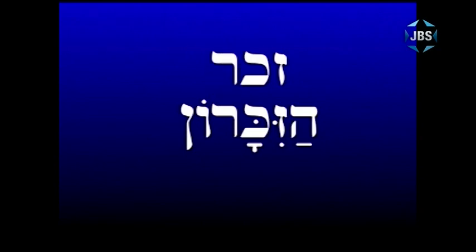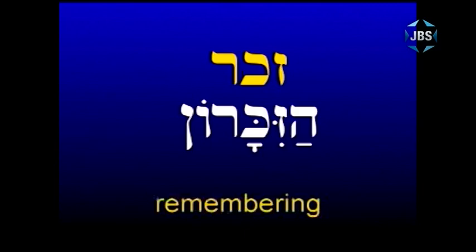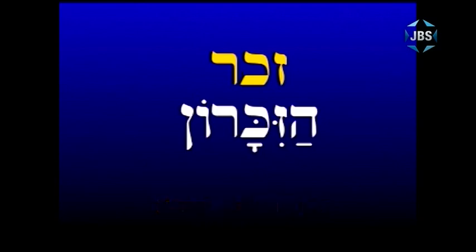And whenever you see these three letters in this order, Zayin, Kaf, Resh, the word has something to do with remembering. Zayin Kaf Resh is the Hebrew root for remembering. By the way, there's another very important word that many of you have heard your whole lifetime, that comes from the Hebrew root Zayin Kaf Resh, to remember.